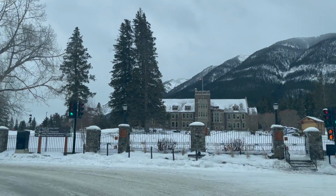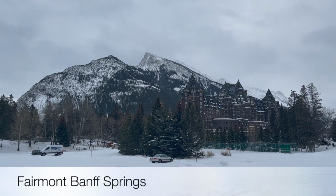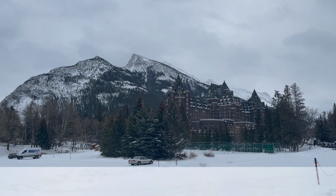Next morning, we checked out of our hotel at Canmore and made one final trip to Banff to bid adieu to this beautiful place. Until next time.